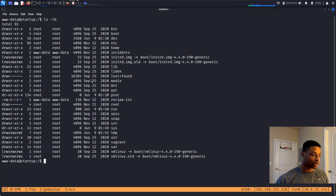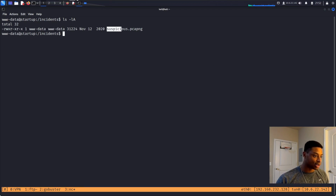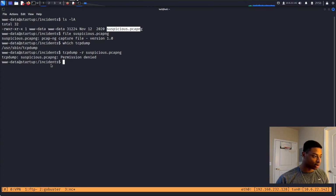So before I get too sidetracked, let's go into that incidents directory. List it out. All right, we see suspicious.pcap.png. So let's run the file command on that. So, pcapng capture file. Interesting. Do I have tcpdump on this? I do. So I can do tcpdump -r, and we can read this file, see what's going on.